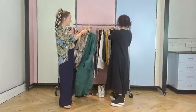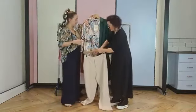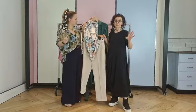And what have we got here? What would you do with this one? I mean, if you had the white jogger pants, yes, that could look cool. Oh yeah, so nice. Look at that. Denim would look amazing. And you wear it with your sneakers and your big satin coat. 100%. Wow, that's all I can say.